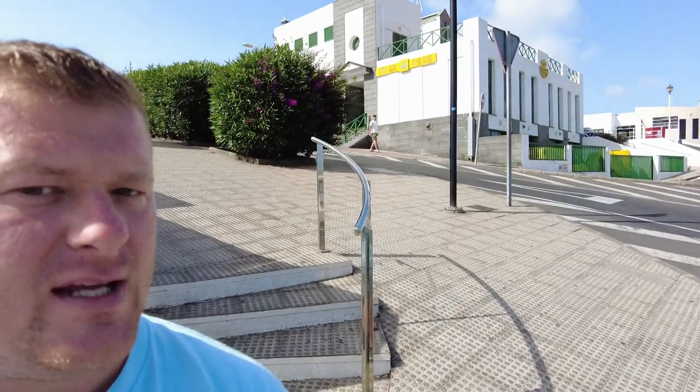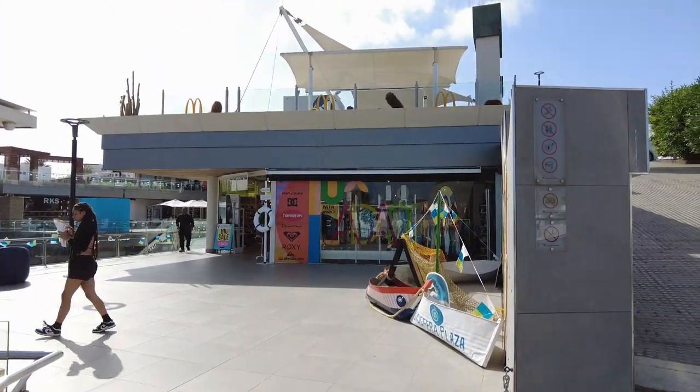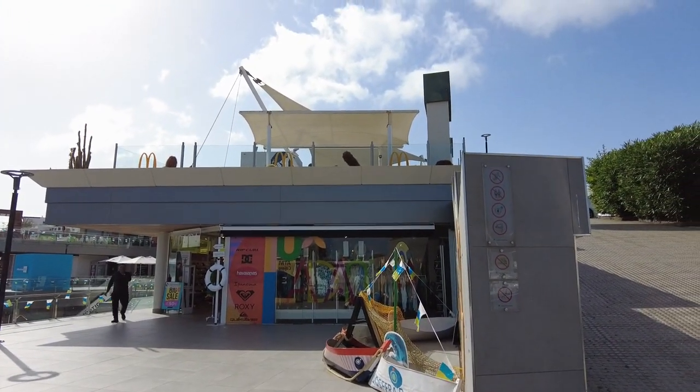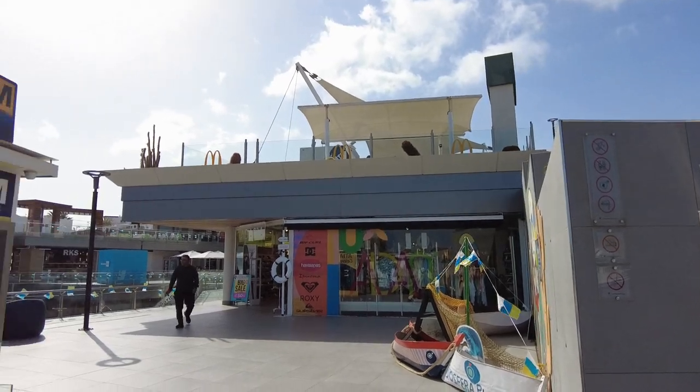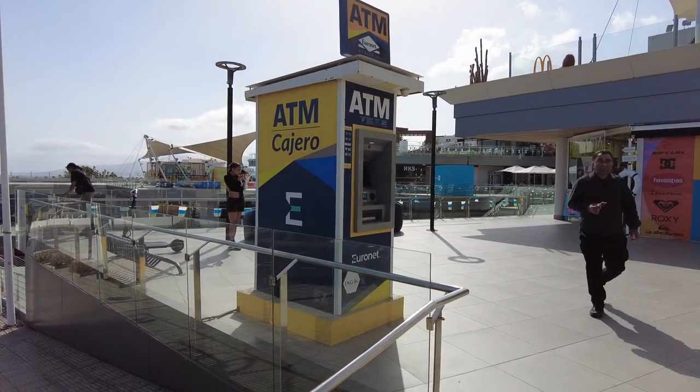Right, so this is where in Puerto del Carmen I'm talking about, for those of you that have never been here. Just behind me there you can see the post office, and then behind that is the police station, and then you've got the McDonald's here, which is probably in contest with one of the best views from a McDonald's you've ever seen. And then you've got this, which is the shopping centre that I was talking about.